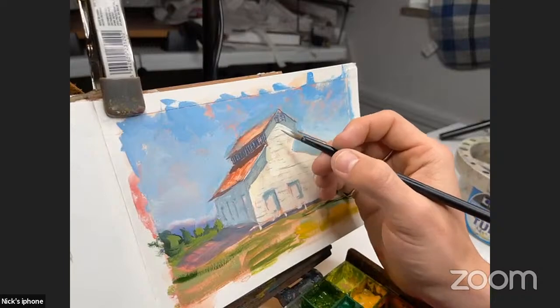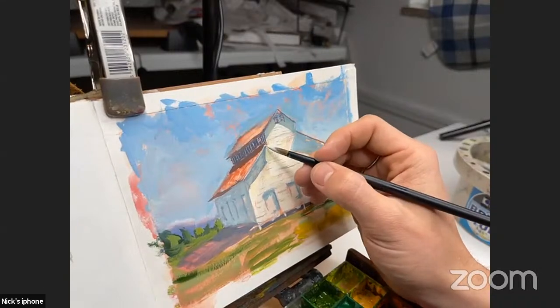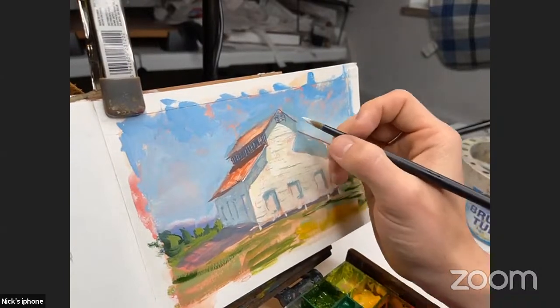And recently I've tried to make myself do it more because I know it is good practice, like stretching and strengthening those creative muscles. Yeah. But I don't do it all that often. I really don't.